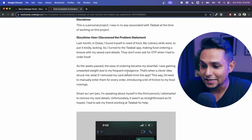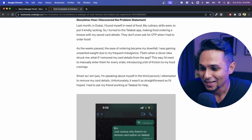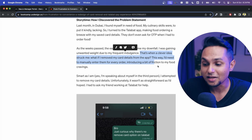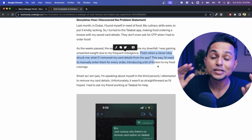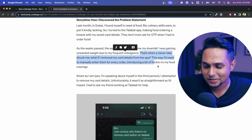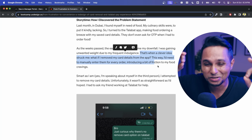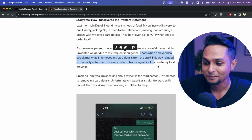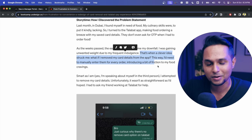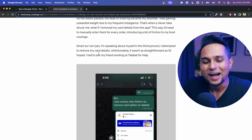As the weeks passed and the ease of ordering became my downfall, I was gaining unwanted weight. So the clever idea was, what if I remove my card details from the app? So what he's saying is ordering food was so easy and the payment was so seamless that you tap and your orders get placed. That's why he was ordering more. And he was putting on weight, and to reduce his eating outside, he said, hey, what if I just remove the card and bring some friction in my life, right? Okay, smart. Let's see.